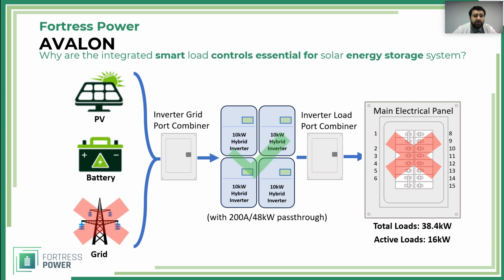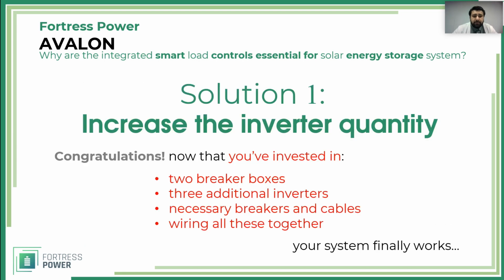So if a grid outage occurs, nothing happens. Your inverters and your energy storage system, alongside the PV array, manage to power the loads. But the problem is that you increase the number of inverters, which means you had to introduce combiner and distribution panels, right? You had to put in the breakers. You had to purchase the cables. You had to interconnect all of these things. That's time, that's energy, and that's money. Yes, your system works, but at what cost?